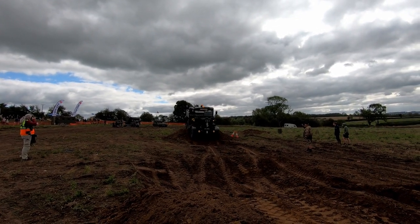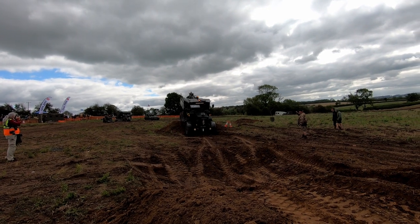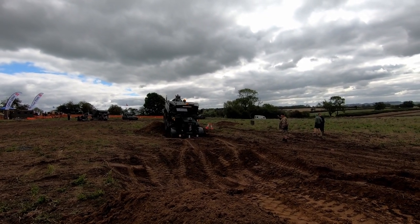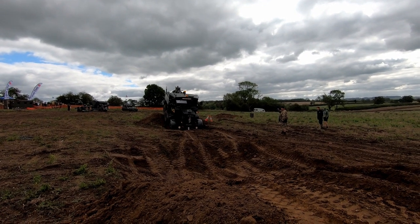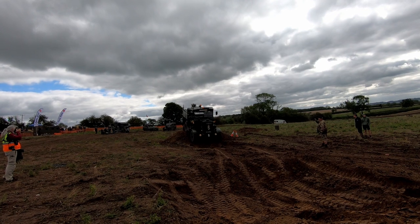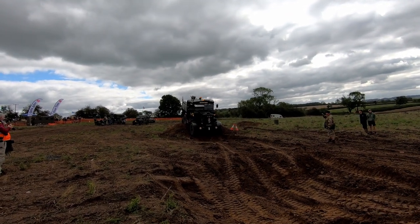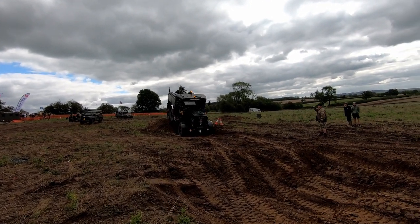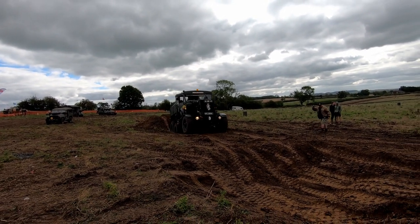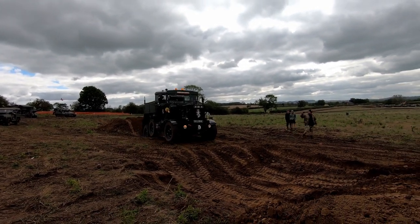Perched on the top, ladies and gents, if you want to get a photograph, this is the time to do it. And even able to reverse back over this trench, no problem whatsoever. Like I say, these were built to recover tanks. So don't you worry about getting stuck in the car park. We have got everything we need to get you out.